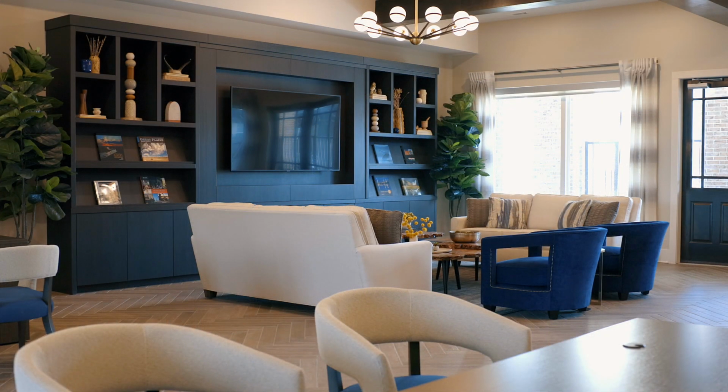When I first started reviewing the plans from the architect, we had to push and pull some of the walls to make sure we could get all of the furniture groupings that the ownership wanted.